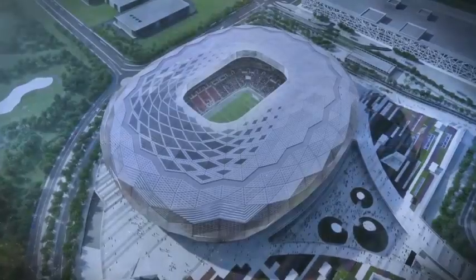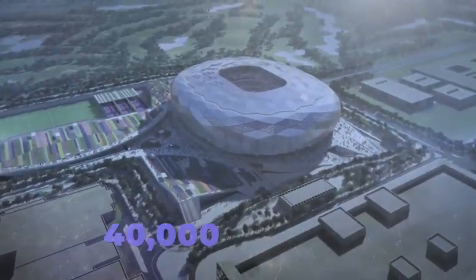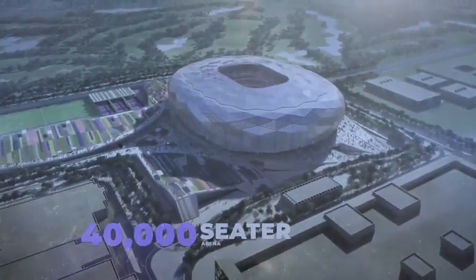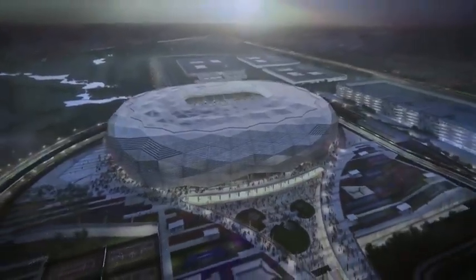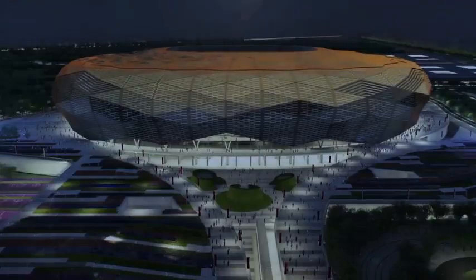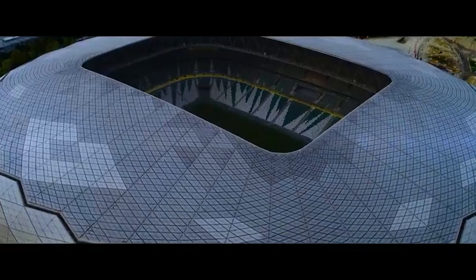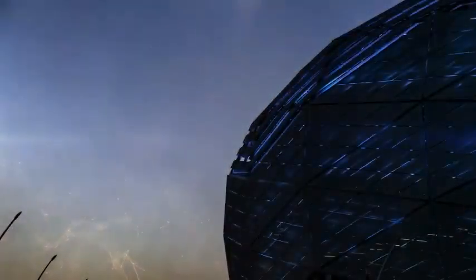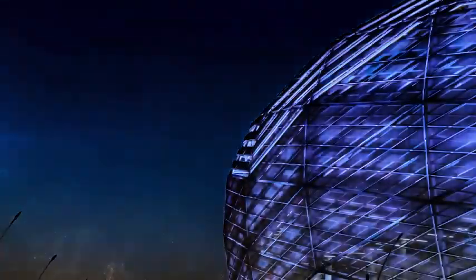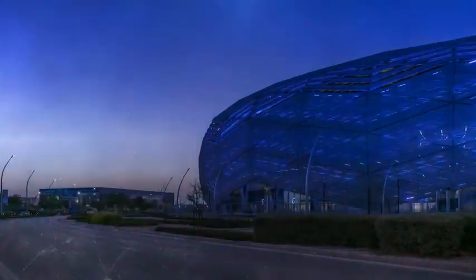Education City Stadium. The Education City Stadium isn't the most romantically named of the 8. Nevertheless, this 40,000-seater arena located in Education City, 7 kilometers south of Doha, has earned the nickname the Diamond in the Desert. A single glance tells you why. Designed by Fenwick Iribarren and Pattern Design, the building has a facade composed of a myriad of diamond shapes, giving the overall structure its jewel-like appearance. Indeed, these diamond patterns appear to shimmer and change color as the sun moves across the sky.